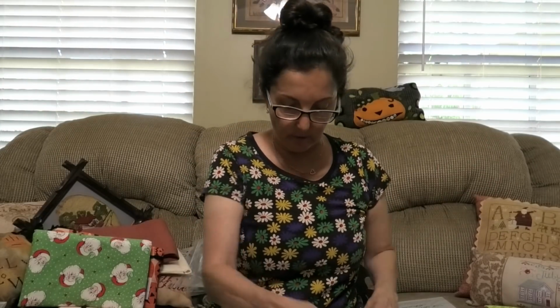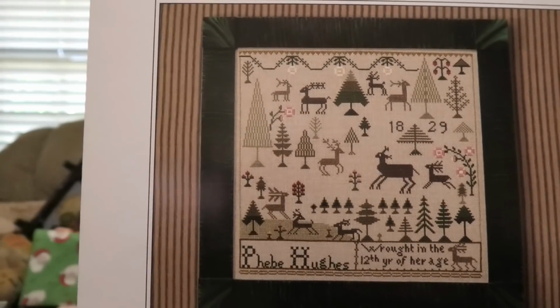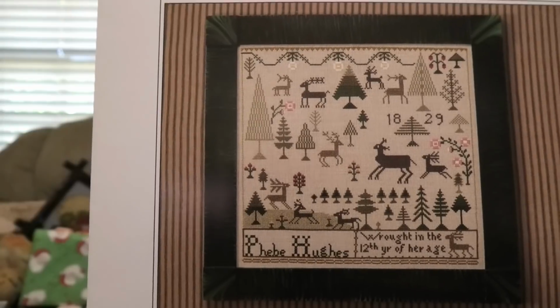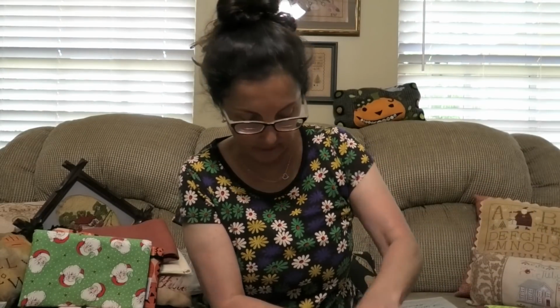I don't know if Blue Whale is out of print. I suspect they are. This is Phoebe's Forest by the City Stitcher. Designs by Janet Miller. Awesome, awesome, awesome. Isn't that great? Wow, wow, wow. What I'm keeping.